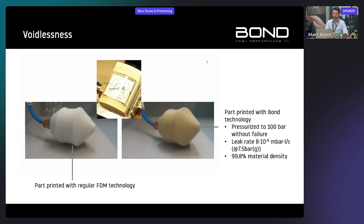And this is, let's say, with air. But we've also achieved helium leak tightness with just 2 millimeters of material. So that's basically what the virgin or neat material promises you as well.